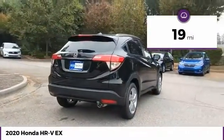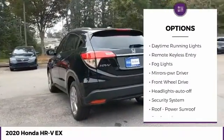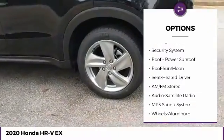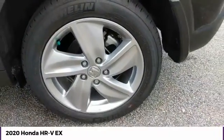Here are some of this vehicle's great options: aluminum wheels, heated side mirrors, traction control, daytime running lights, remote keyless entry, fog lights, mirror memory, FWD, headlights auto off, security system.